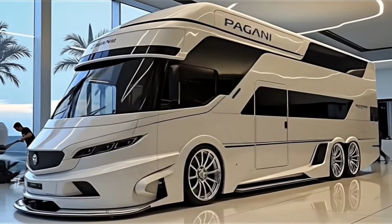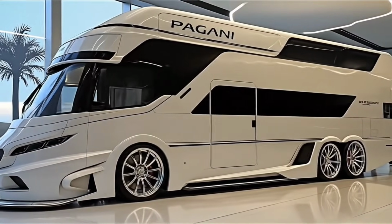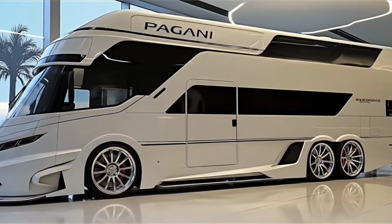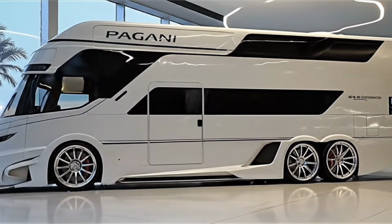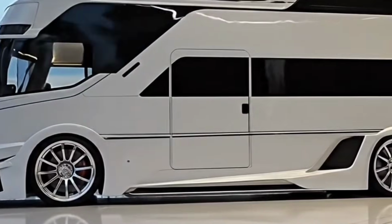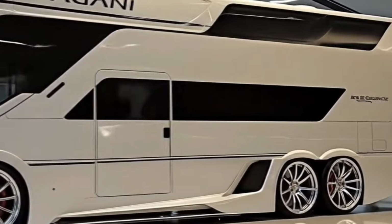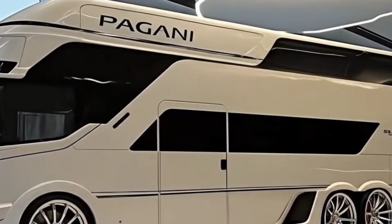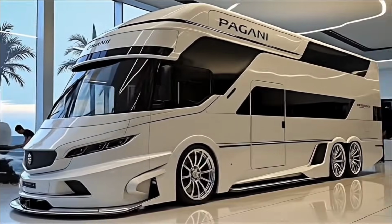The massive grille, hypercar-style headlights, and the flowing body lines create a dynamic presence that's more exotic than anything else on the road. Even the wheels look like they belong to a multi-million-dollar hypercar. The roofline is sleek, the structure is bold, and even though it's a large motorhome, the proportions are perfect, making it feel athletic rather than heavy.